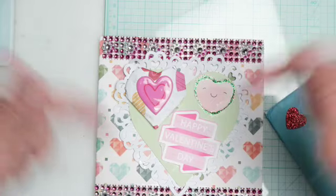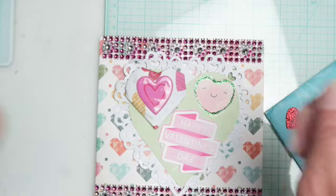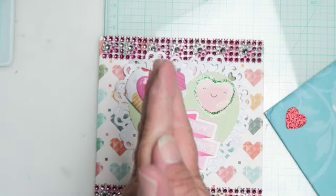See here. I just want to thank Sue and Maria for hosting this swap.